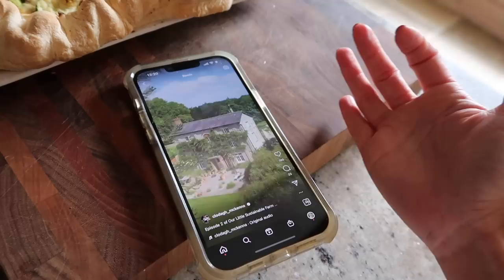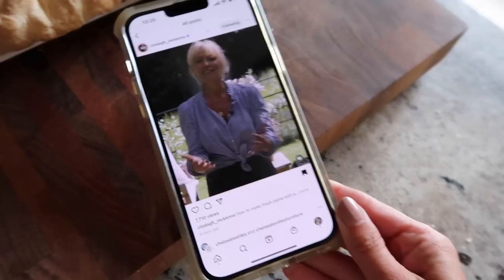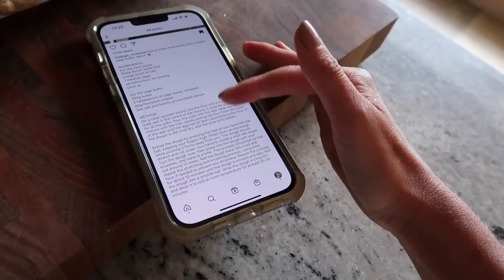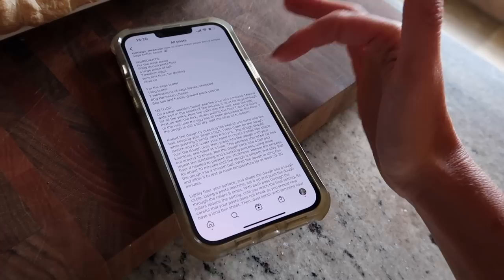No. Do I have it on my saved page? Yes, here we go. Her videos are just absolutely beautiful, for one, if you're looking for some really nice wholesome content, but she also shares some gorgeous recipes. So this is her sage pasta recipe. She actually makes her own pasta, but I've just bought some fresh pasta, and the sage butter that she's making to have with the pasta is literally just butter, sage leaves, parmesan cheese, and salt and pepper.